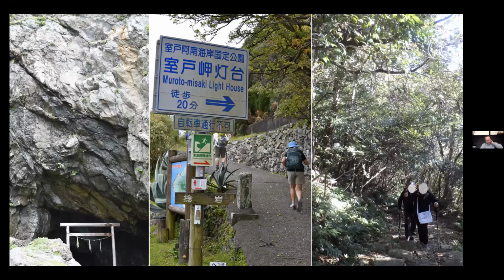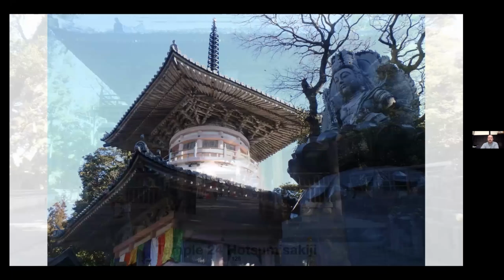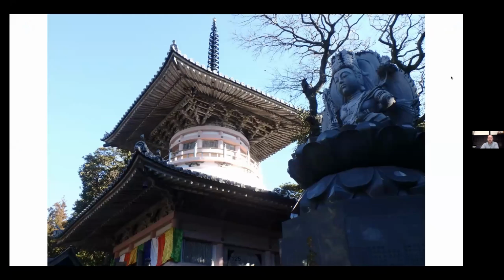And this is the temple that Kukai founded when he returned to this spot at the age of 42 to dedicate a temple and an image to Kokuzo Bosatsu. So this is the bodhisattva whose mantra he recited 1,000,000 times.